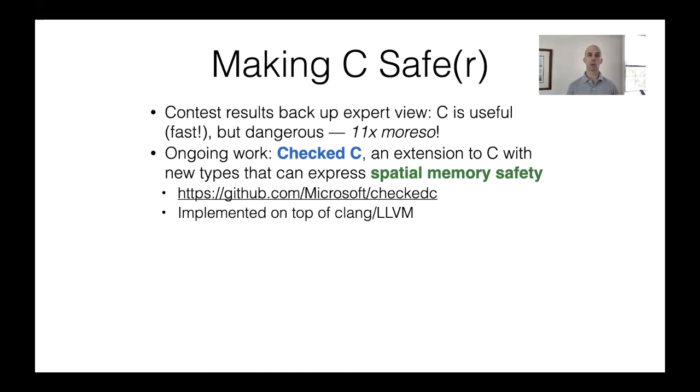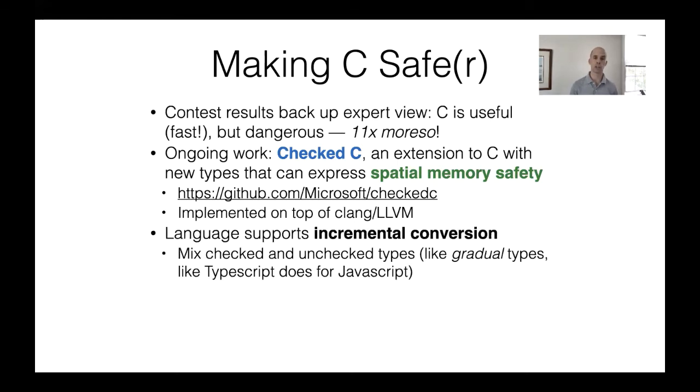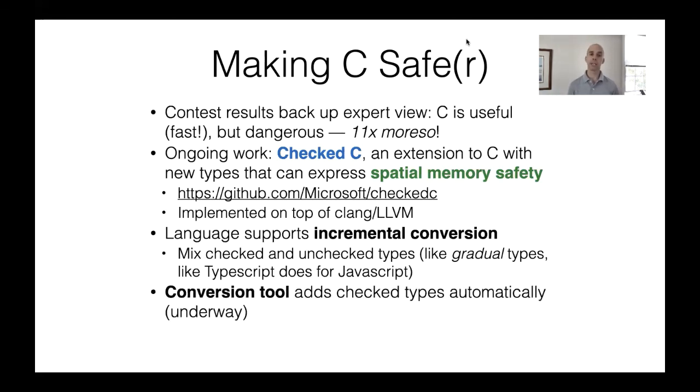So right now, I'm starting to work on a project called CheckedC. It's an extension to C that supports spatial memory safety. This extension includes some new types of pointers that are safe pointers. It's implemented on top of Clang and LLVM. It's open source on GitHub, and it's run by Microsoft, who are including it as part of the product. The language supports incremental conversion, by mixing checked and unchecked types. So in this sense, it's like gradual types, for example, in a language like TypeScript, which does this for JavaScript. And we're building a conversion tool to automatically add checked types to your legacy C code.